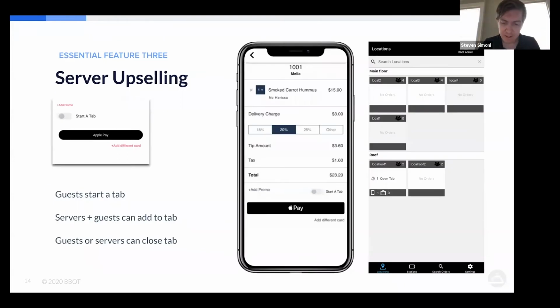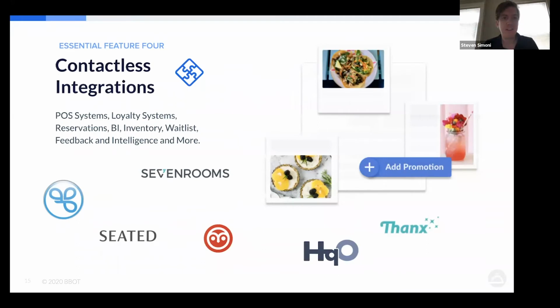So the next feature to think about is contactless integrations. So what's different now? Before, guests would use the plastic credit card to order and pay, and now they're on their device more than ever, ordering and paying. This presents a unique opportunity for operators, because operators are now going to be able to capture more data about their guests and personalize the experience.